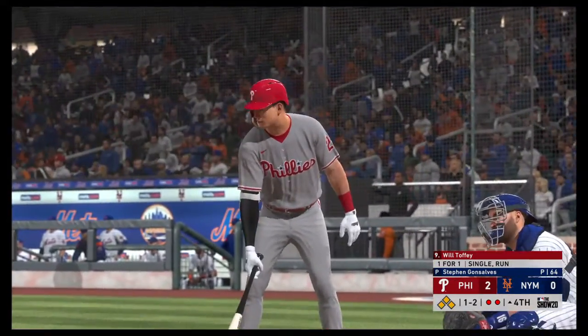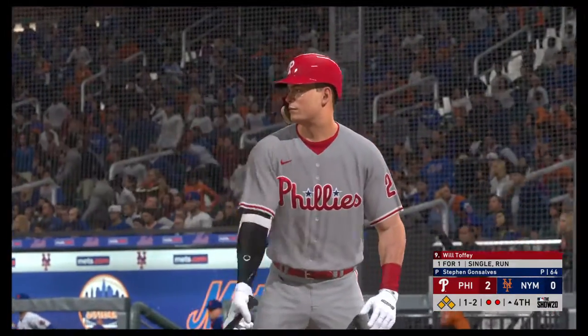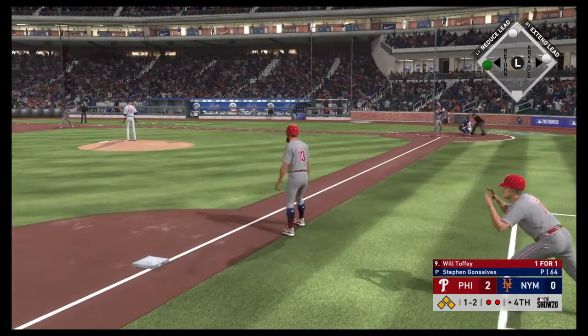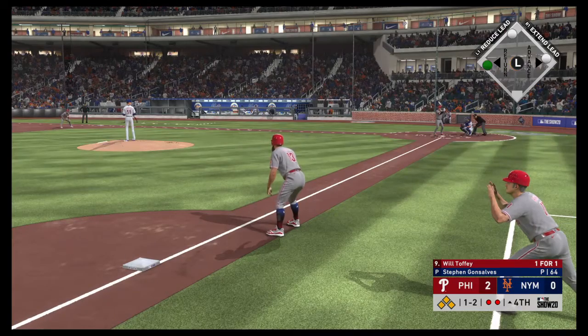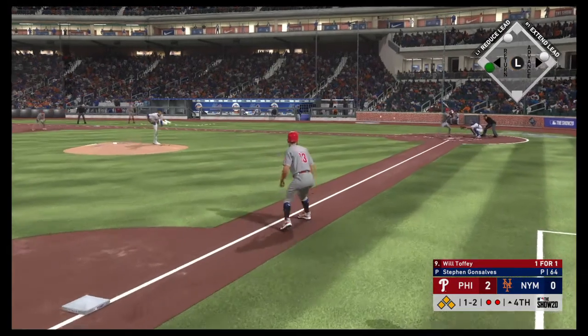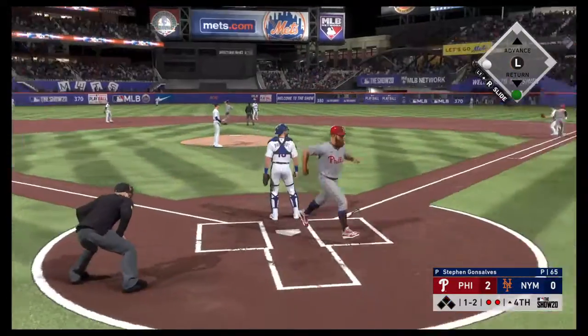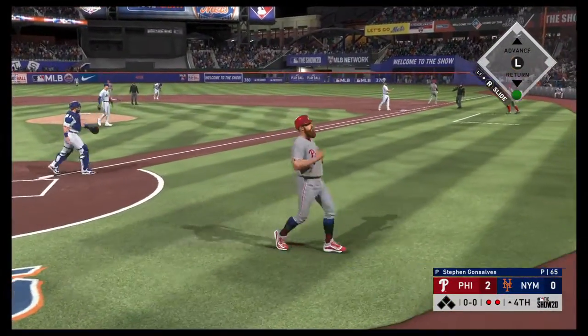Striding into the box, Will Toffey. Now batting, the third baseman, Will Toffey. See it, drive it. Let's go, kid. Flipped out the other way towards short. Throw on to first is in time, and the Phillies are turned away.